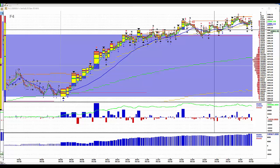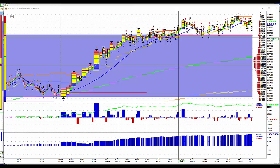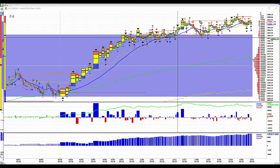Figured we would get up to 2087, the next high volume number, before lunch. We finally made it right there, but the entry, if you didn't buy the mean green retest failure off the opening, was pretty late in the game right here.